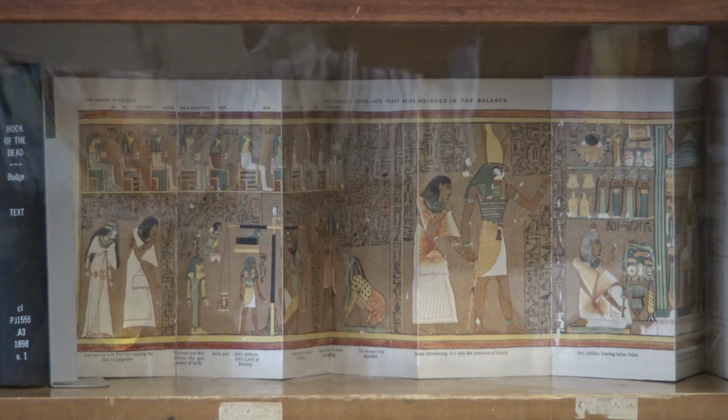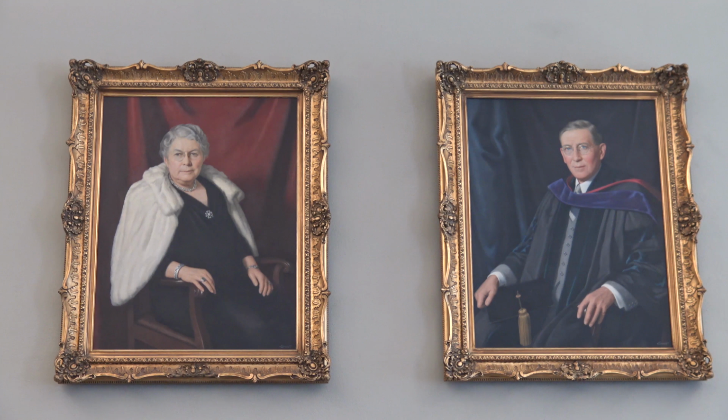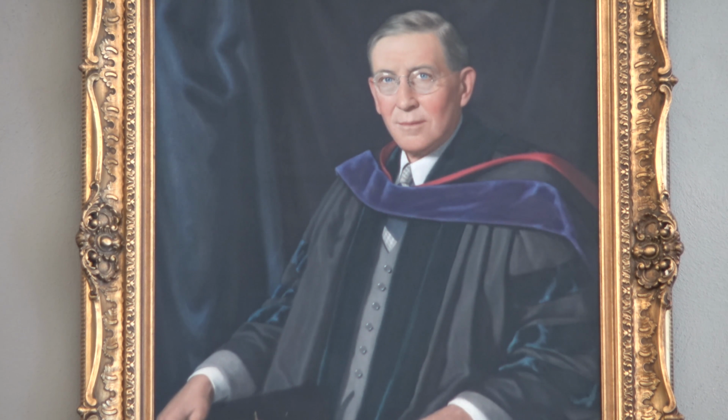These ornamental books were not intended to be read in this life, but to accompany the deceased on her or his travels in the afterlife. The couple seen here are Anna Louise Taft, niece of President Taft, and her husband William Semple, UC Professor of Classics from 1910 to 1950, and chair of the department after the death of Burnam in 1921.